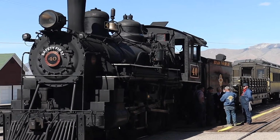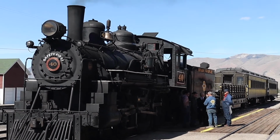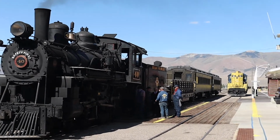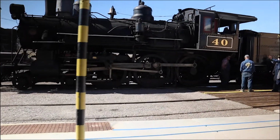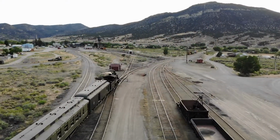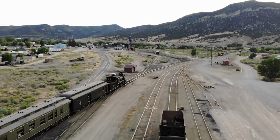After half an hour, our train arrived. This is locomotive number 40, and she's the pride of the Nevada Northern fleet. She was purchased new in 1910 for the sum of $13,139. She has since spent her entire life on the Nevada Northern Railway.